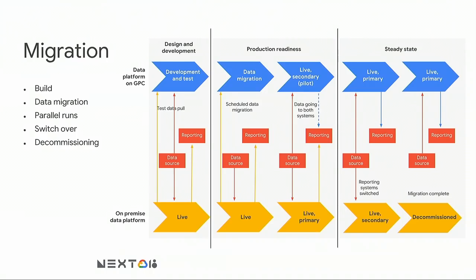Now that we had sorted out architecture and data access, the next thing was our journey towards migration, the actual project of migrating from in-house on-prem to Google Cloud. The first step, like I talked about, was the proof of technology and then actual development. In this, we got our data and started developing the pieces that we explained earlier. In the first phase, our systems were live on-prem as is, and we started our development and testing, and we tested with all the use cases.